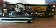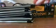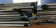Twenty-four packs. A little cramped here, but the box is empty, as you can see. All right. Let's count these real quick. 1, 2, 3, 4, 5, 6, 7, 8, 9, 10, 11, 12 on the right. 1, 2, 3, 4, 5, 6, 7, 8, 9, 10, 11, and 12. We got even stacks here.